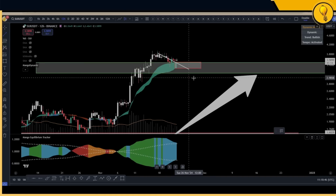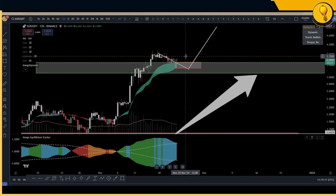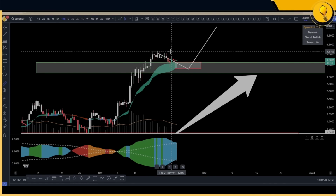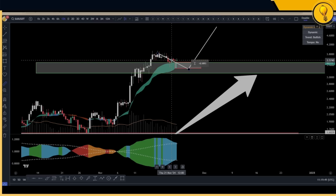Now here's the thing, guys, you don't want to get too nitpicky with your bids. You want to start scaling into your position. So right over here is already a good time to be looking to scale into your position. What you want to do is divide your position size into 3 bids. You get your first position somewhere around here at $3.55, your second position around $3.40, and your third position at the bottom of the dynamic at $3.30. If we lose this though, if we close candles underneath the 12-hour dynamic, that's when you want to exit your trade.